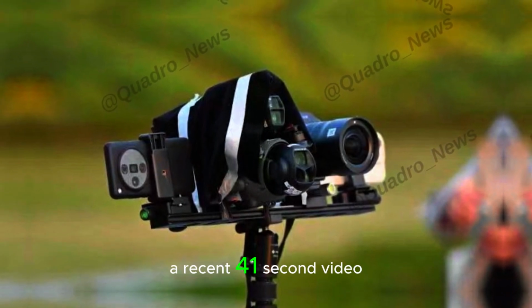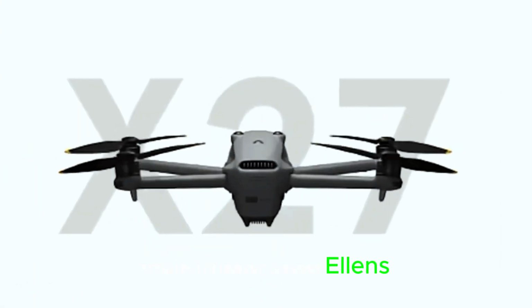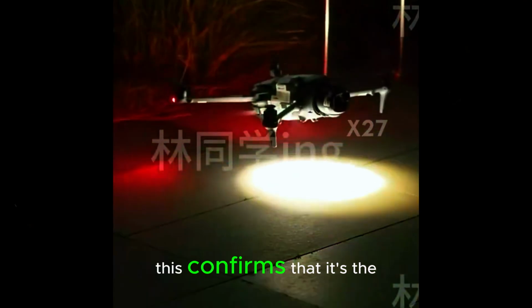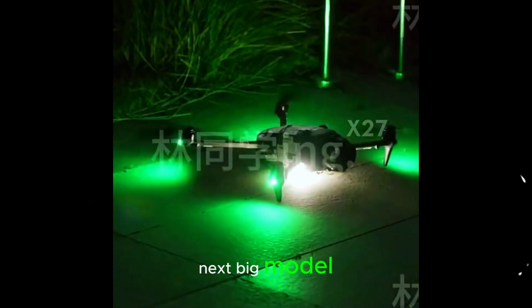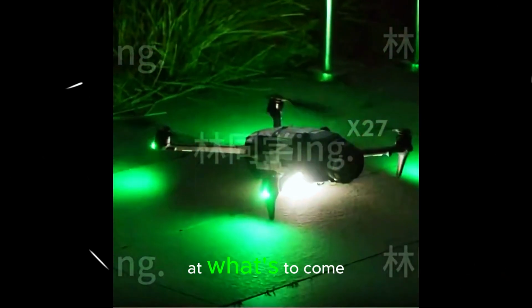A recent 41-second video surfaced online, shared by leaker Jasper Ellens. In the clip, we see the Mavic 4 Pro landing, covered in prototype stickers. This confirms that it's the next big model, following the Mavic 3 Pro. The camera housing is clear in the video, giving us a good look at what's to come.